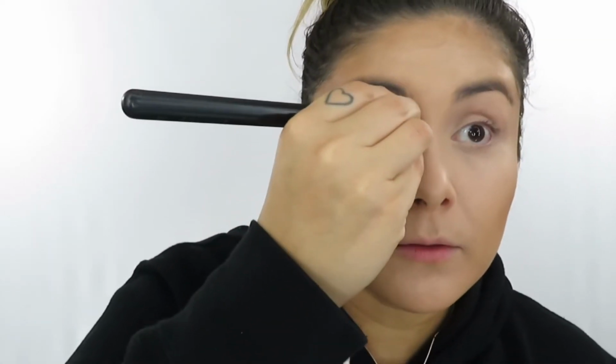And I'm gonna get a thinner brush. Well, I might be able to do it with this one. Okay, so this is what I typically see most YouTubers do when they contour. So let me blend it out. All right, so this is what the contour looks like. I have a small forehead, so this definitely makes my forehead even smaller.